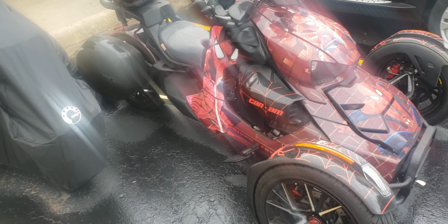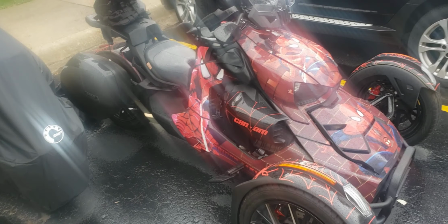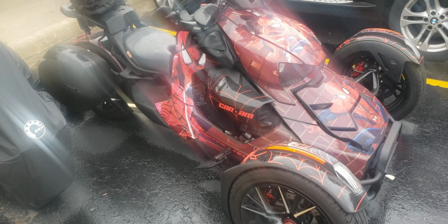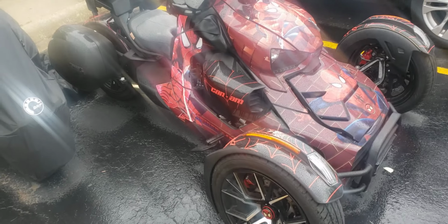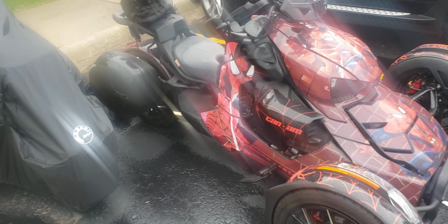Things have been smooth sailing, which just proves if you leave the bike alone, leave it to the bare minimum, maybe just if you want to throw a radio on only, or some little tough skin or something like that, hey, you cool. Nothing is going to happen with your bike. But when you add all these accessories, that's when you get in trouble with these bikes.